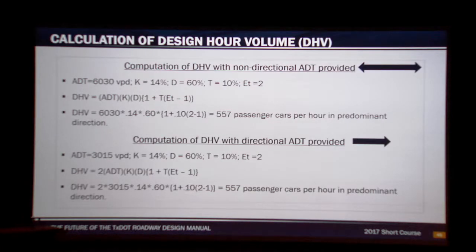So on the next slide, there's a sample calculation. In this case, the top example is computation of DHV with non-directional ADT, meaning both directions of counts are there. So you simply multiply your ADT times your K-factor times your directional distribution, and then you multiply by the additional impacts due to the trucks. And so in this case, you end up with 557 passenger cars per hour in the predominant direction.